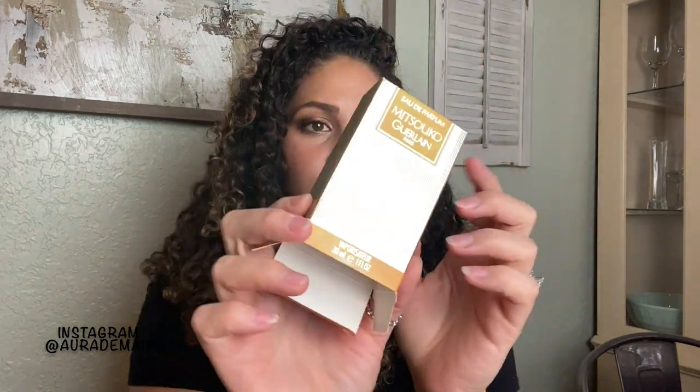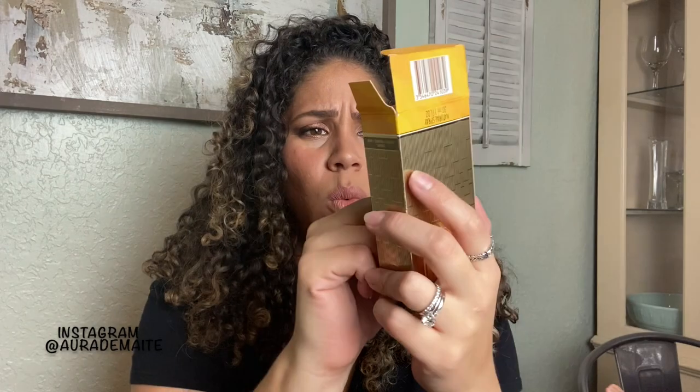I know because the newer versions come in the white box, and this one comes in the gold box. The ones that are more vintage come in the gold, and I think even more vintage come in these white boxes with black zigzags. So be on the lookout for that one, but be careful where you buy your fragrances from on eBay, because there are people who like to scam and say things are vintage and they're not. Not good. But yeah, I like that one.